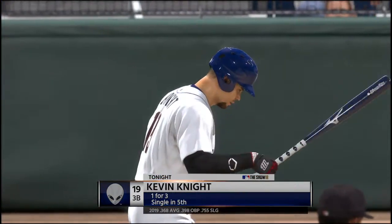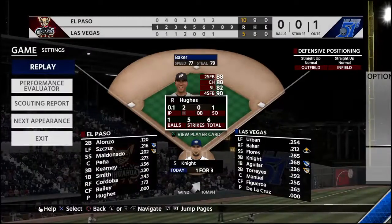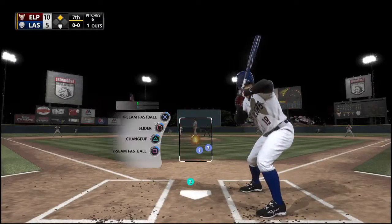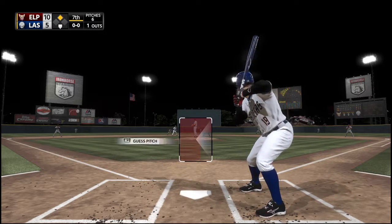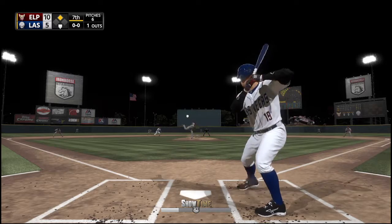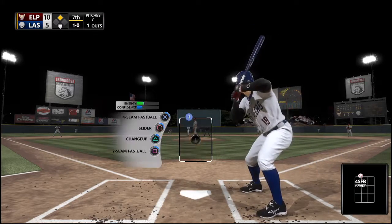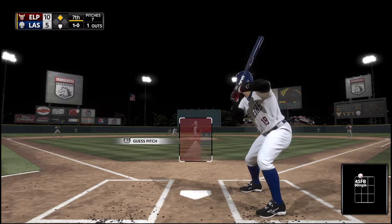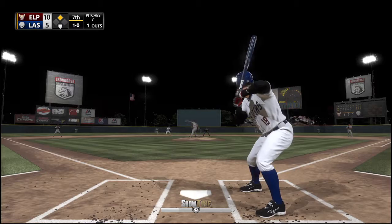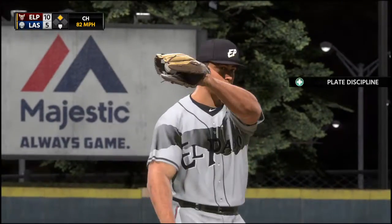At the plate, Kevin Knight. He singled his last time up. Ready with the first pitch. Here it comes. And a fastball just a bit up. Changeup stays outside, and he's behind 2-0.